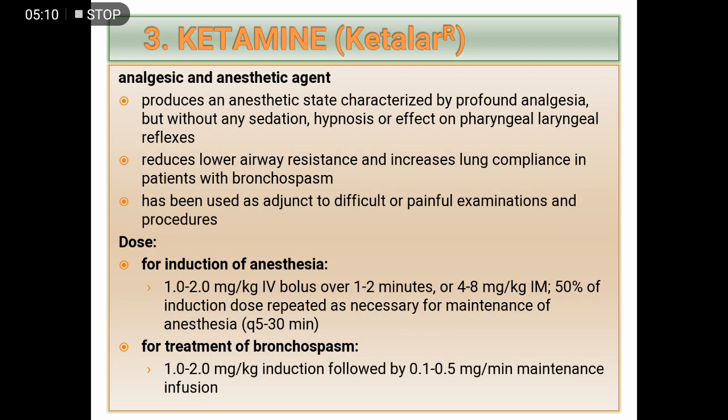We have the ketamine. It is an analgesic and anesthetic agent. It produces an anesthetic state characterized by profound analgesia but without any sedation, hypnosis, or effect on pharyngeal and laryngeal reflexes.